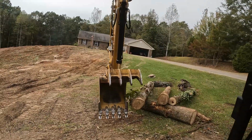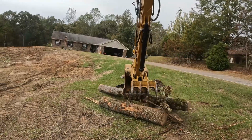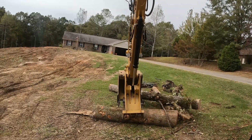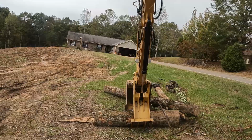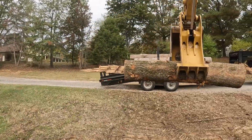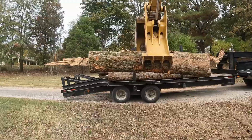But luckily they did take them. They only took them because I didn't have that many. I told them I had another job coming up that's got some really decent logs on it too. And they said just call them and see if they're taking logs. Okay, that ain't good.